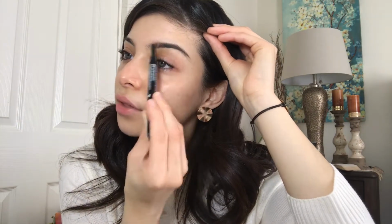And so first things first, I am going to start with my eyebrows. I'm going to be using my Wet n Wild eyebrow pencil, and this is the shade Ash Brown. Ever since I purchased this, I've been loving it so much, guys. The color is a perfect match, and plus the quality of it is really amazing. So I'm just gonna start from the center and drag it down. I'm gonna take this brush and just brush out the eyebrows.